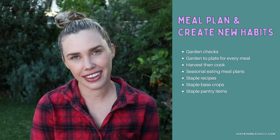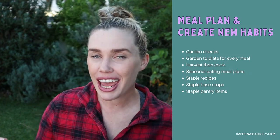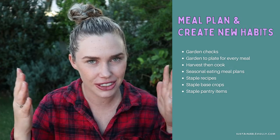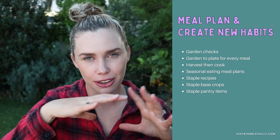And then another thing that I like to do is I harvest first and then I cook, which can be a really hard thing to do because you harvest and then you've got to try and come up with a meal. But that's the best way to do it: harvest first, see what you've got, and then create a meal around that rather than the other way around.